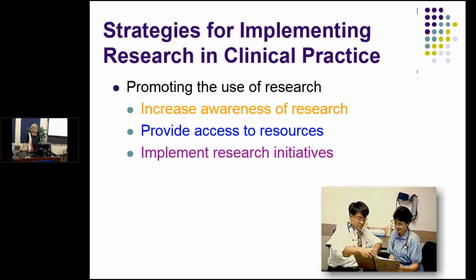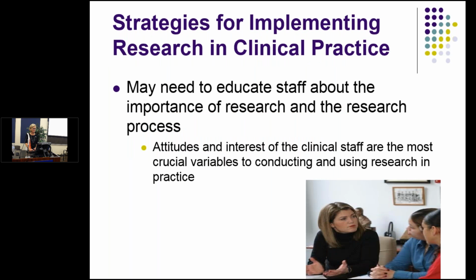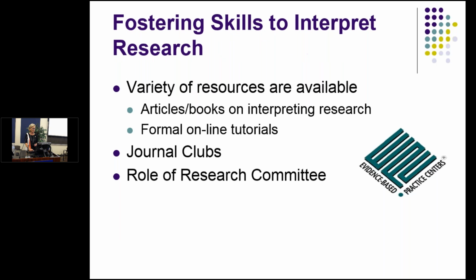So what are then some strategies at the bedside for implementing research in clinical practice? Well, first and foremost, it's promoting the use of research. So increasing awareness of research, highlighting how you have done or other colleagues have done and changed clinical practice and why it may be important to replicate into a pilot study to test something out. Provide access to resources so that people know what research entails and what it's involved. And then implement research initiatives, so really taking the time to implement pilot work and clinical projects at the bedside. Obviously, educating staff is an important point so that they realize the benefit of why we're engaging in a research project, because attitudes are so important.